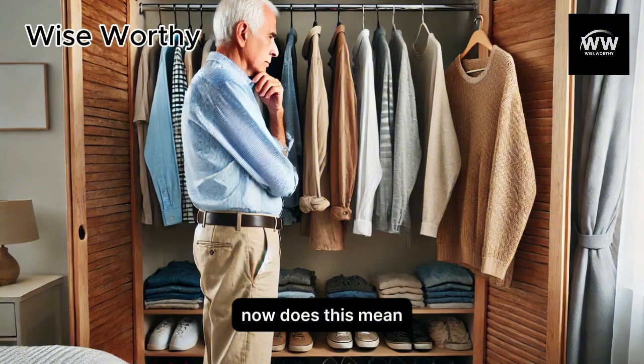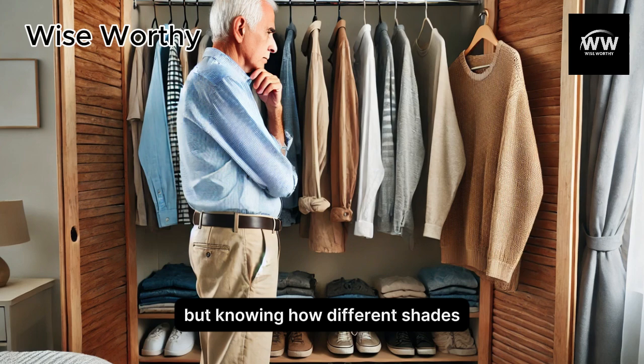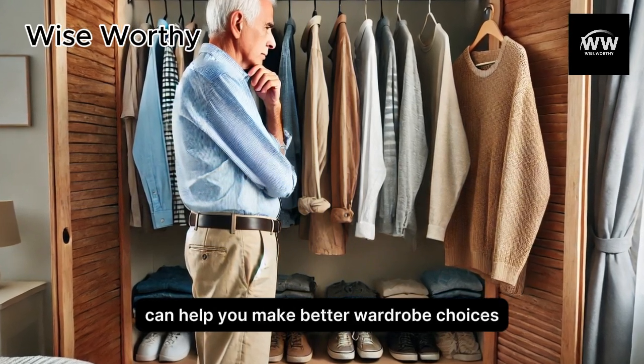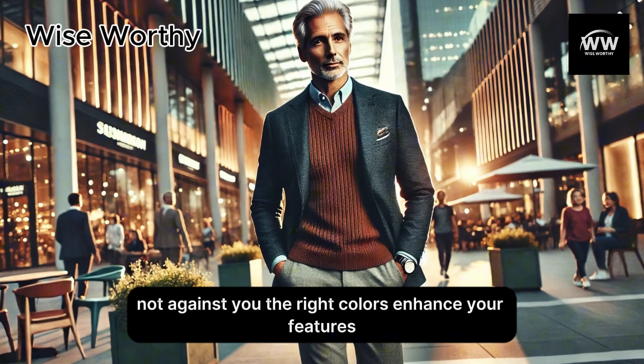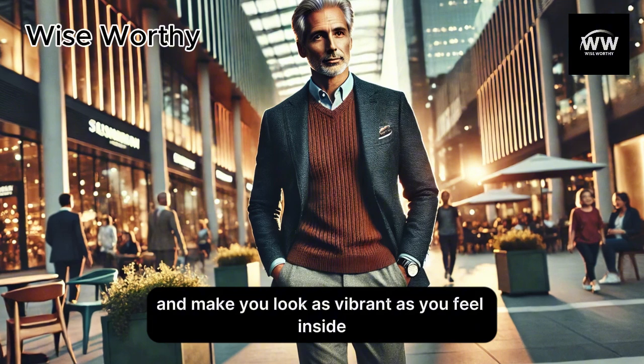Now, does this mean you have to throw out every piece of clothing in these colors? Not at all. But knowing how different shades interact with your mature skin can help you make better wardrobe choices moving forward. The key takeaway? Your clothes should work for you, not against you. The right colors enhance your features, boost confidence, and make you look as vibrant as you feel inside.